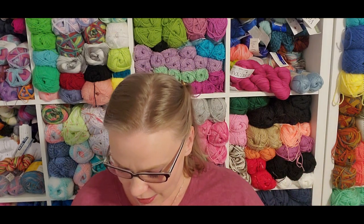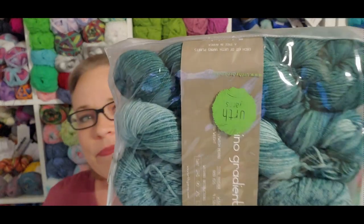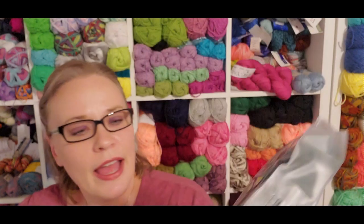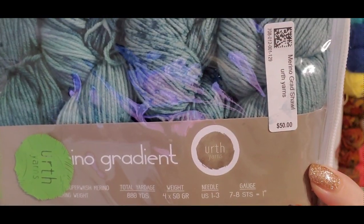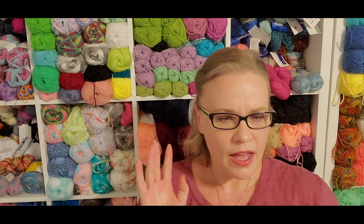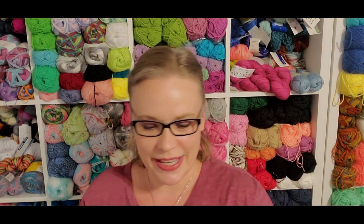But from there, I purchased this set. Oh, might help if I show you all the colors together. So it is a fade set. And this is from Earth Yarns. And there is a pattern in here for a shawl. Kind of looks like a drop stitch shawl, I think. I will not be doing that with it.